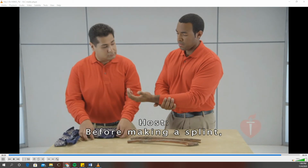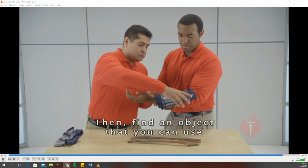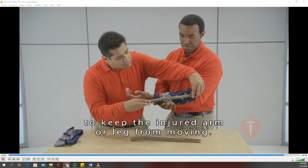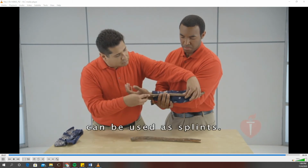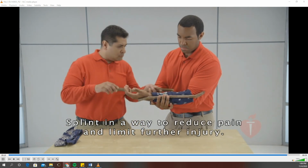Before making a splint, first make sure the scene is safe for you and the injured person. Then, find an object that you can use to keep the injured arm or leg from moving. Rolled up towels, magazines, and pieces of wood can be used as splints. Splint in a way to reduce pain and limit further injury.